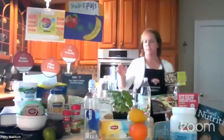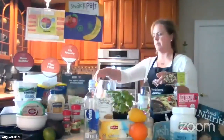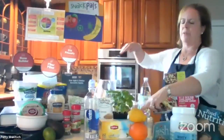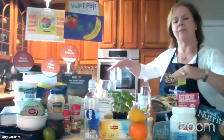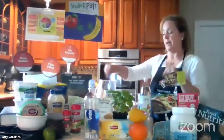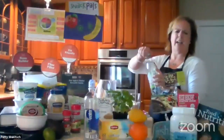Okay, so the few things I want to show you today, I know we're getting short on time, is we're taking this pitcher of cold brew Lipton tea. I happen to use a Lipton brand. Lipton happens to be one of the only brands that I know of that have cold brew variety, so you don't have to worry about any boiling water. I've already got a cup of water in here with the tea bags. I put an extra tea bag in because I like mine kind of strong.